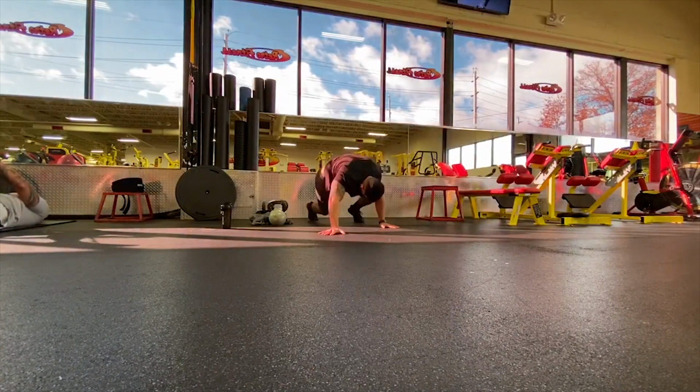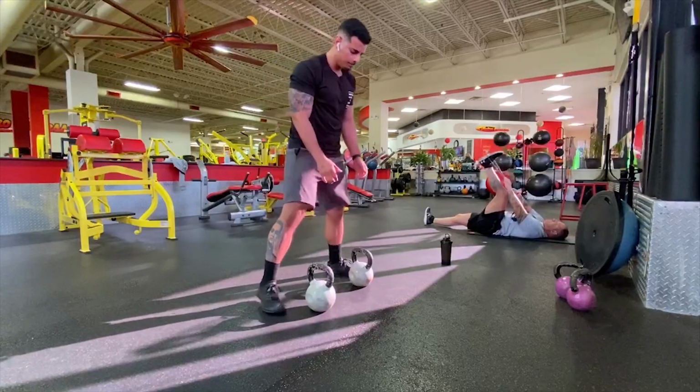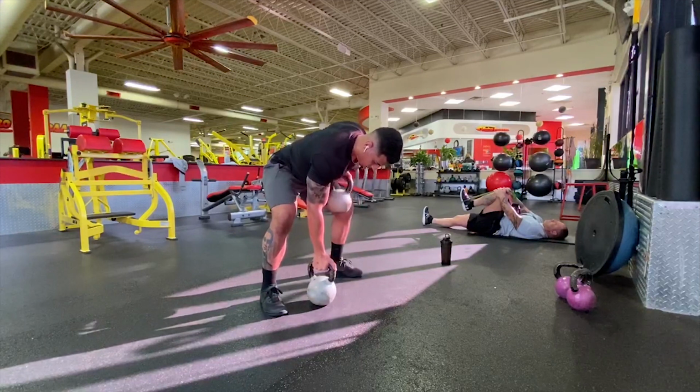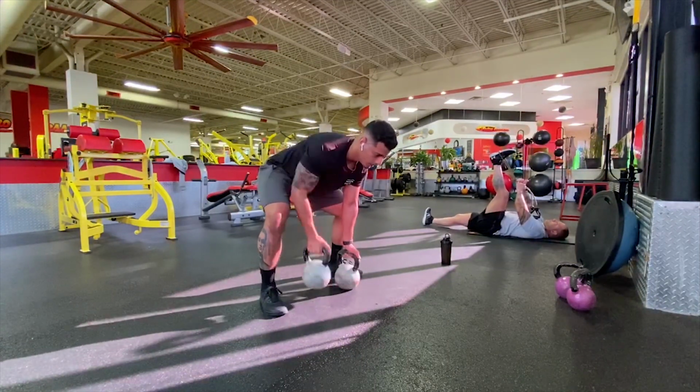Because if you wanna look like Chris Hemsworth, if you wanna look like Thor, you gotta train like the guy. You think the guy's only doing 15 reps for both arms? No, he's banging out 40. All right, if you wanna get to that level, you need to step your game up. And that's what we're trying to do. We're trying to step our game up with these workouts.